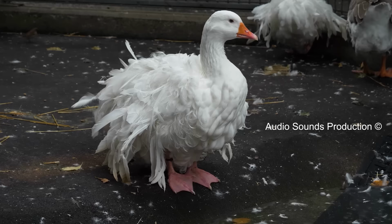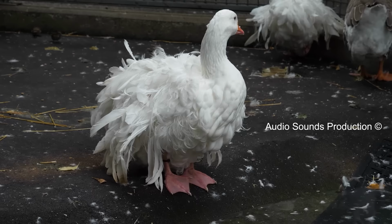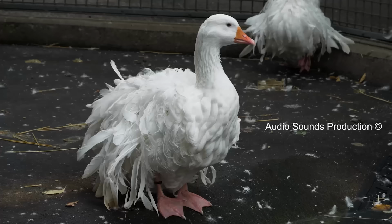Domestic geese are primarily raised for meat, eggs, feathers, and even as ornamental additions to ponds and gardens. Goose feathers have been historically used in pillows, bedding, and clothing, although they are not widely used today.